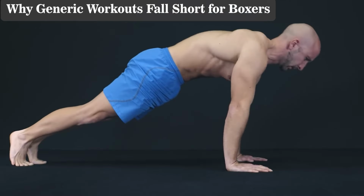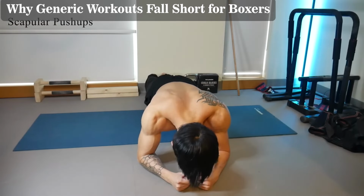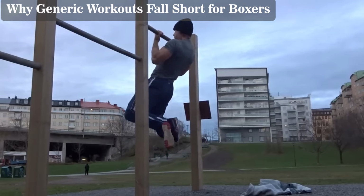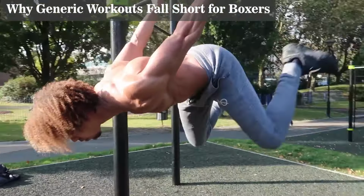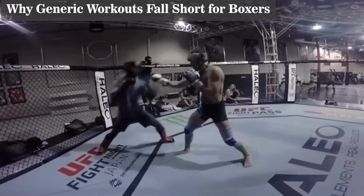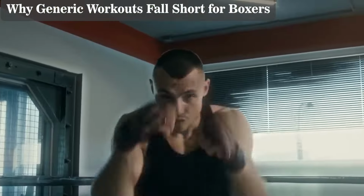Push-ups mirror the pushing mechanics of a punch. Squats fuel footwork. Planks stabilize your core for balance and power transfer. Best of all, it's accessible. No machines, no gym memberships, just your body and a plan. Calisthenics isn't a fallback. It's a smarter, fight-specific way to train. And when you train movements, not just muscles, every rep directly improves your boxing performance.